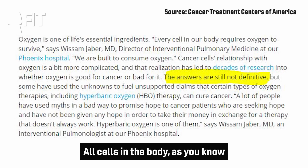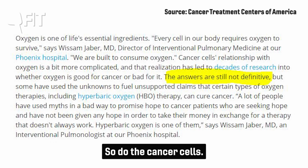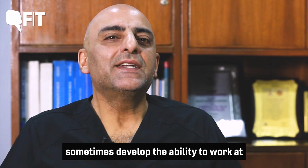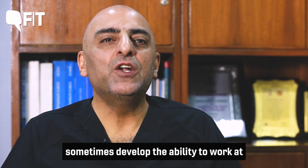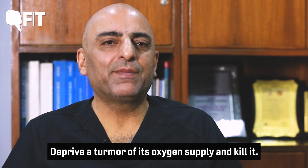All cells in the body, as you know, require oxygen to grow. So do the cancer cells. Now, the difficult bit is that these cancer cells sometimes develop the ability to work at lower pressures of oxygen. Otherwise, it would have been very simple: deprive a tumor of its oxygen supply and kill it.